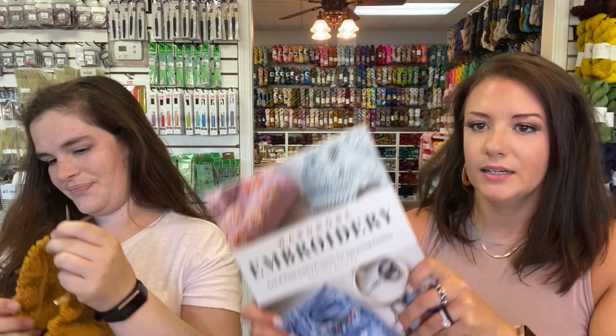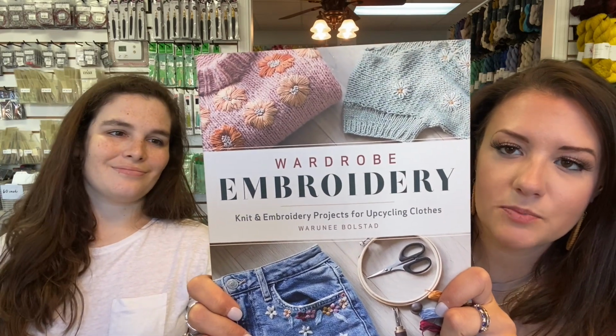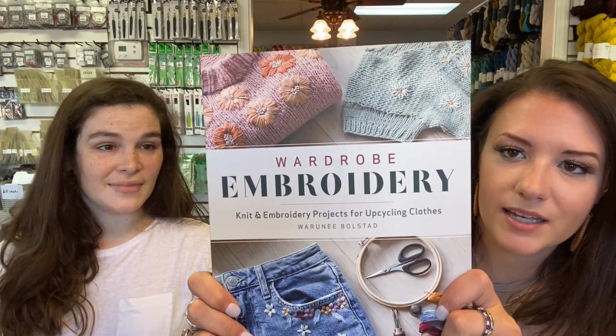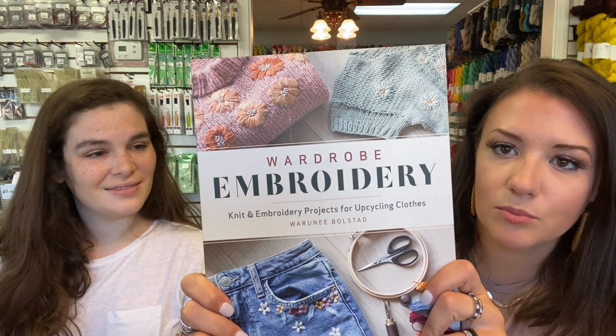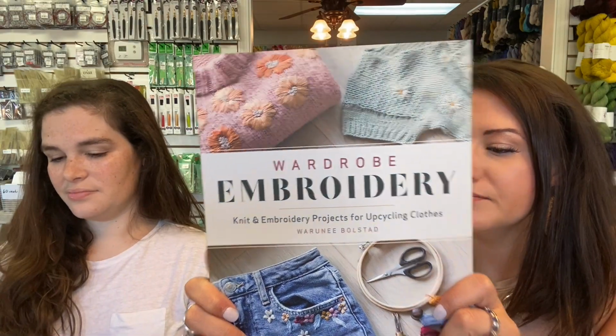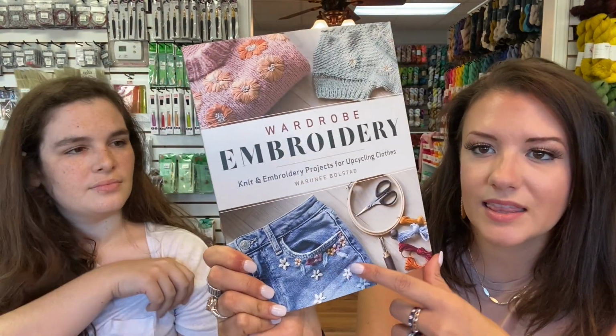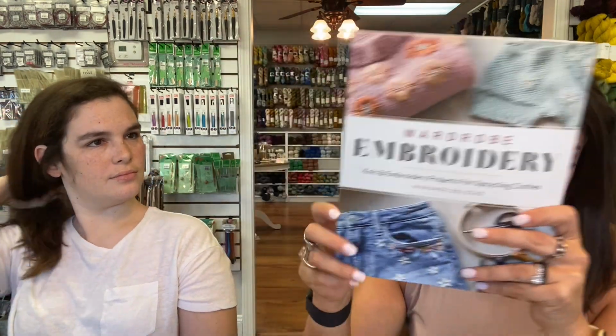Speaking of embroidery on your knitwear, we do have a book if you want to get some inspiration rather than just diving right in. This has a lot of really good techniques on how to embroider on knitwear without puckering and all that kind of stuff. Even on your denim, things like that. And so this is the book. It's $25. We also have little embroidery kits.